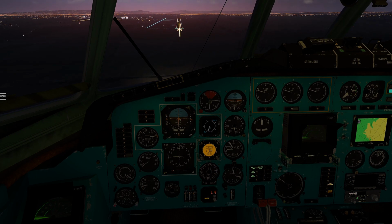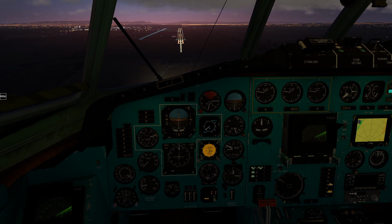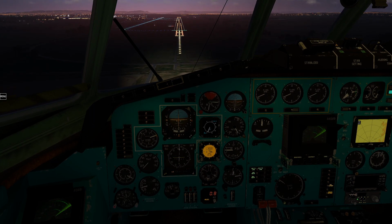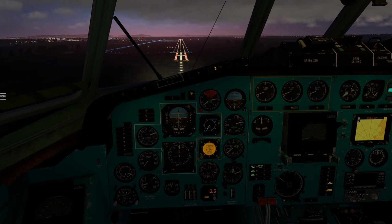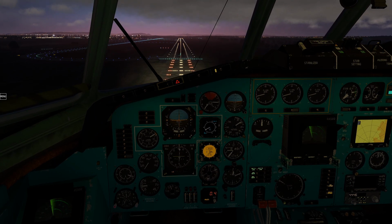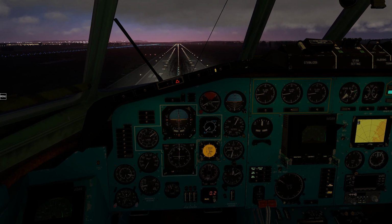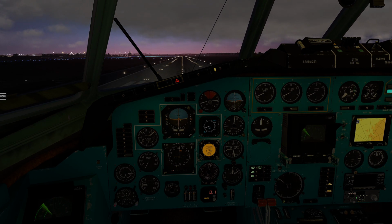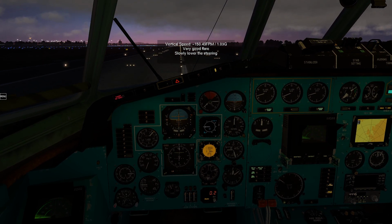500. And now we're back on course, a little bit fast though, so reduce speed. Sync rate. Yes, sync rate. Okay, pull up. Pull up. Glide slope. And we are back on track. 50. 10 meters. 5, 3, 2, 1 meter. Great landing, reverse. Spoilers up.